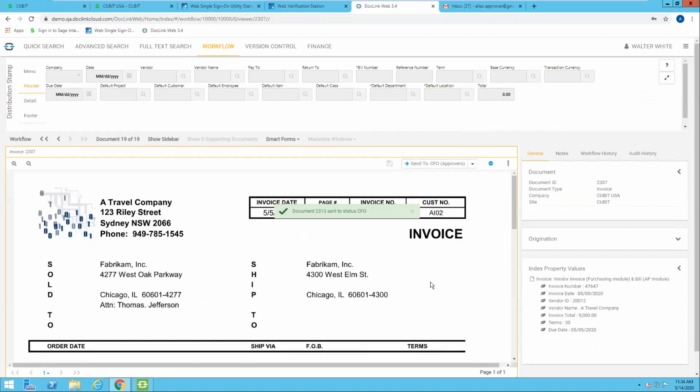System will bring up the next invoice sitting in my queue. So as the accounts payable person, I can just keep going through that list, be able to see all those documents, and at the same time, apply the GL account codes right here in DocLink, send those documents out for approval with complete information. So that's the responsibility of, part of the accounts payable team.